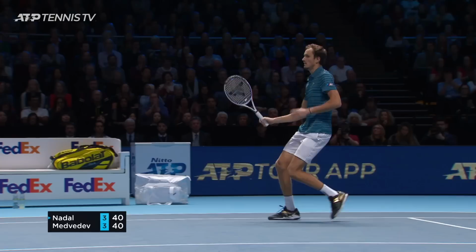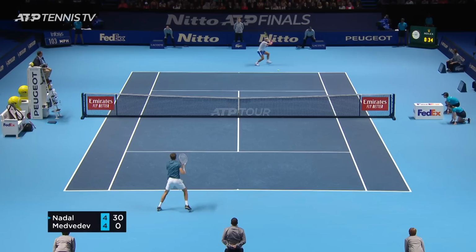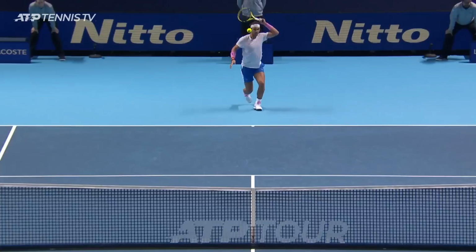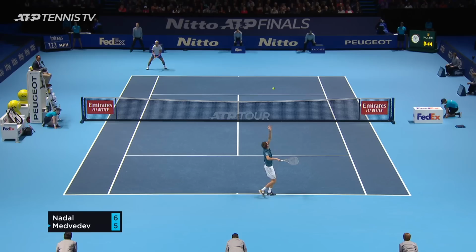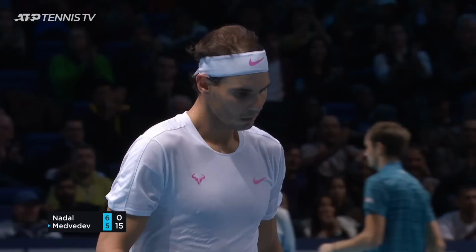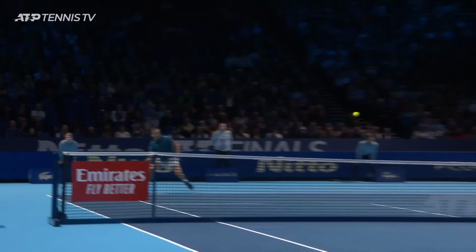Oh, that's intelligent, lovely vision, perfectly executed. Oh, that's a beauty. Medvedev special. Flat as a pancake, pacing up the line. Incredible shot there to fend off Nadal. So much left hand on this backhand, the way he uses it to get round the outside of the ball.